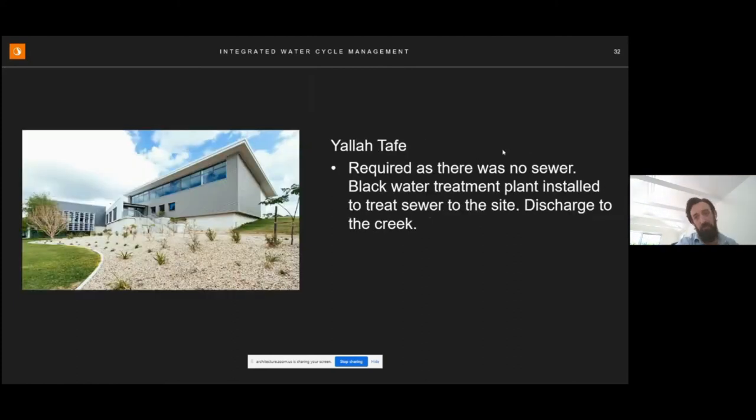Yallah TAFE, which is down south of Wollongong, was a campus that didn't have any sewer connection. So we installed a black water treatment plant there to take all the wastewater, treat the water, and then discharge it to the creek. There was no reuse on this one. It was just purely for treatment and discharge.